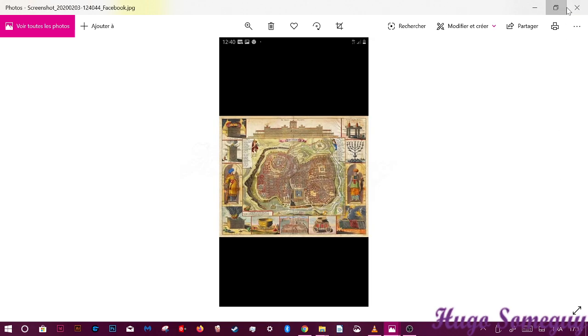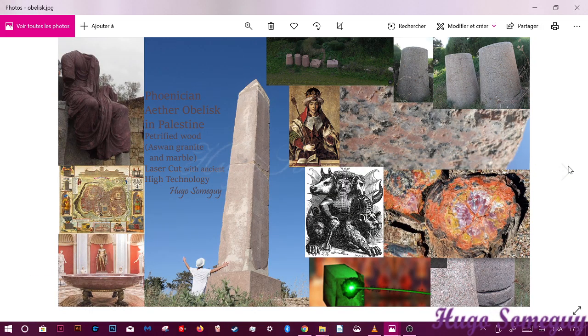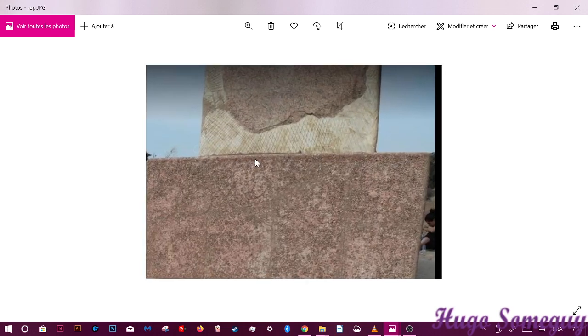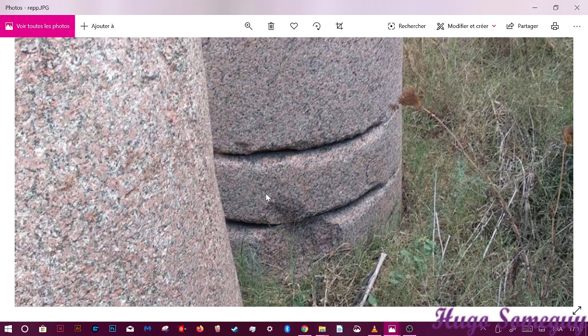So yeah guys, we are in this video now. Really, this is the marble and the quarry. So they could quarry in the ancient times, but this is repaired by the Rothschild money. This is Aswan granite, and this is cement. I think it's fake. We're going to see in a minute. I have better quality.